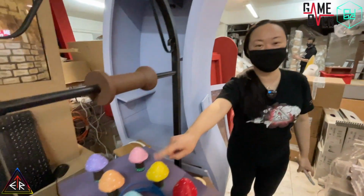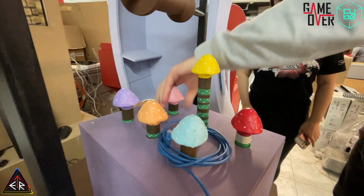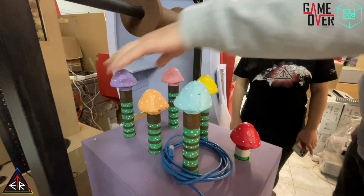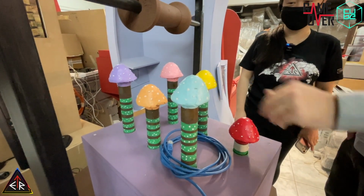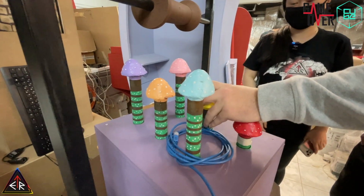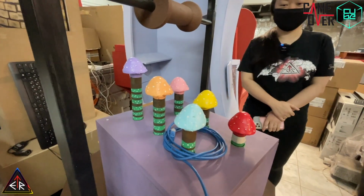This is a level game. There are actual physical size mushrooms in the room, and they have to observe this and put them all in the right order, from the tallest to the shortest, in the right height. That's fun.